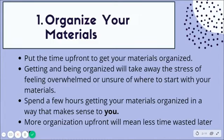There are so many different materials. When I first started, I was completely overwhelmed. But what I did is I spent an entire day, and when I say day, I mean probably 2 to 4 hours. I printed everything out, I hole punched it, and I put it in a binder. And I organized my materials in a binder in a way that made sense to me. So that's what I always tell people. Organize your materials in a way that makes sense to you.